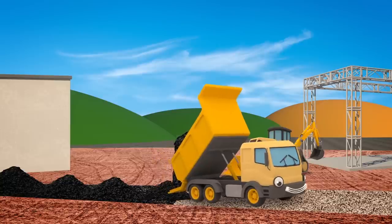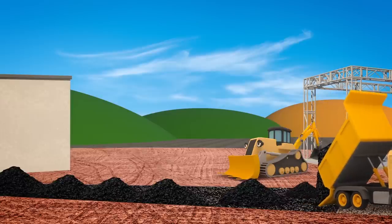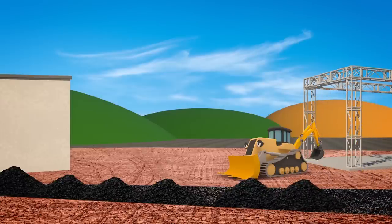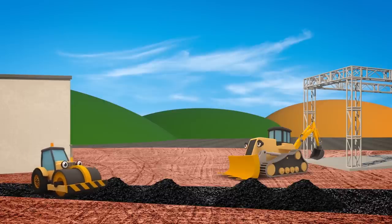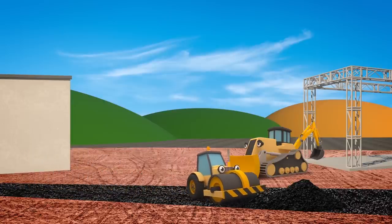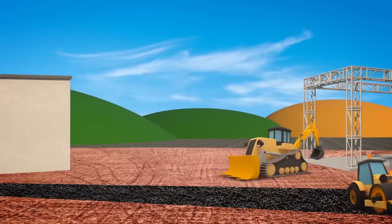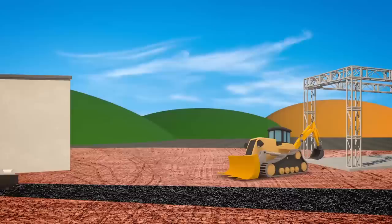Brilliant! Your hydraulics are working perfectly now. That's looking good. I think it's time for our other friends to help out. Here comes Rick the Road Roller to roll the road flat. Great work, Rick. Now the road is flattened, it just needs its lines painting.